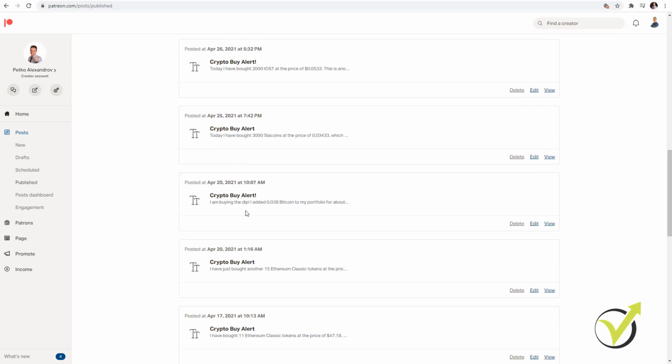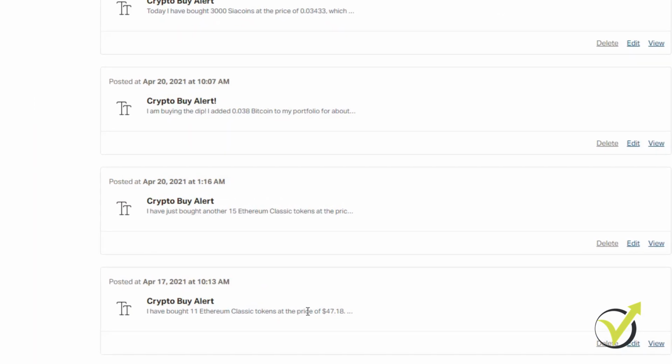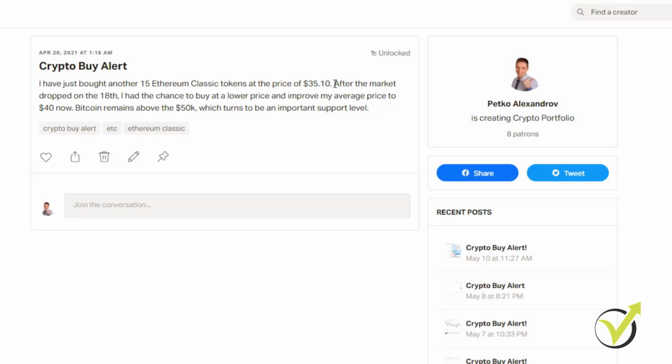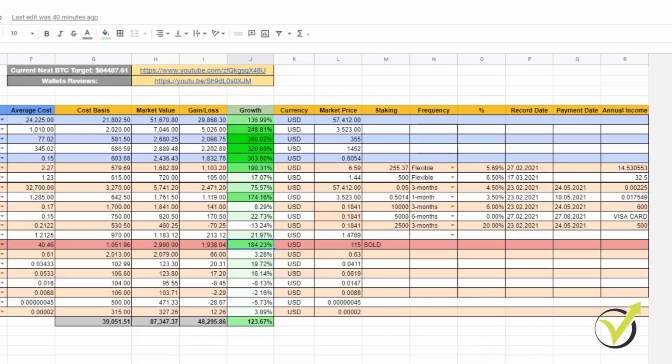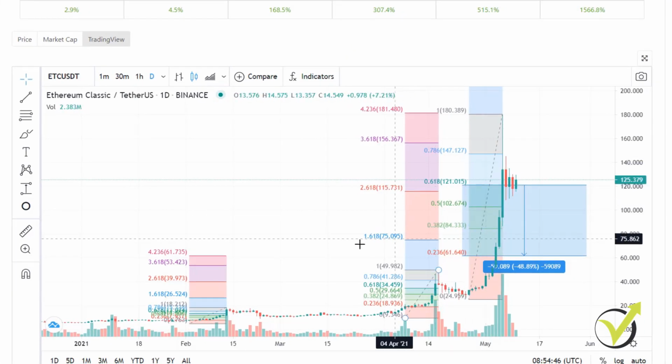And you can see that on the 17th of April I have bought 11 Ethereum Classic tokens at the price of 47, and then a little bit later I added another 15, if I have to be precise. That was at the price of $35.10, which gave me an average price of $40.46, total investment of $1,051, and I have sold it at $115, profit of nearly $2,000, or that was 184.23% as a profit.